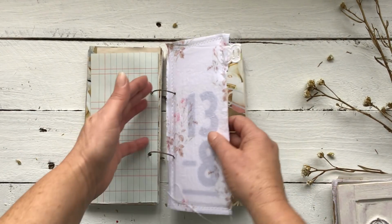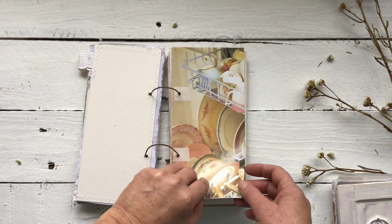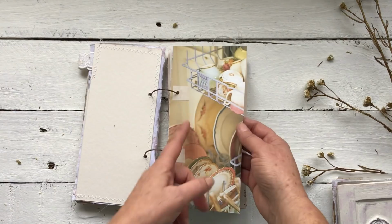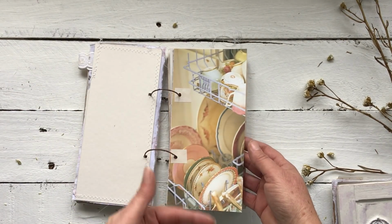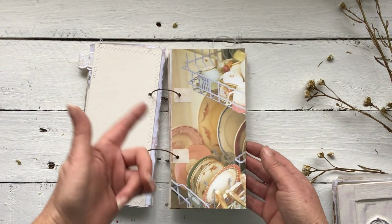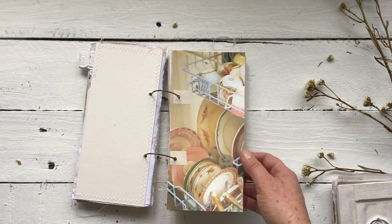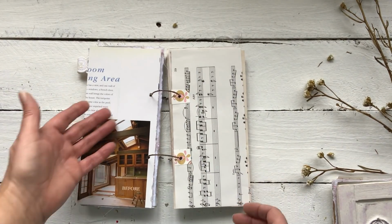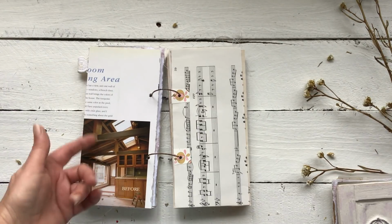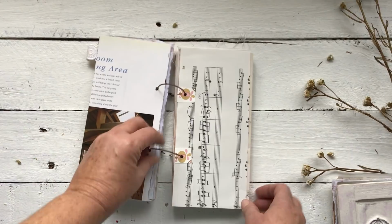And this is from her Shabby Chic Home book. This was looking into her dishwasher with all her yummy plates and cutlery and so forth. So that's a beautiful image. And this was, as you can see, the before, before she painted out her home. Vintage wallpaper onto music paper there.